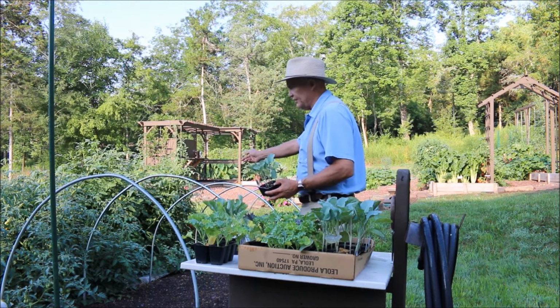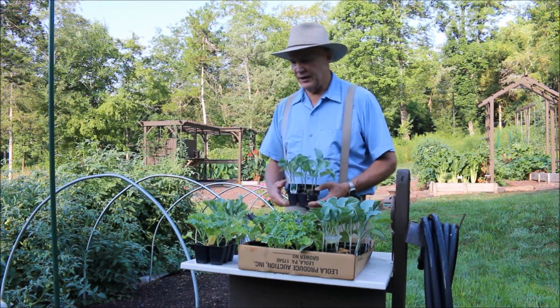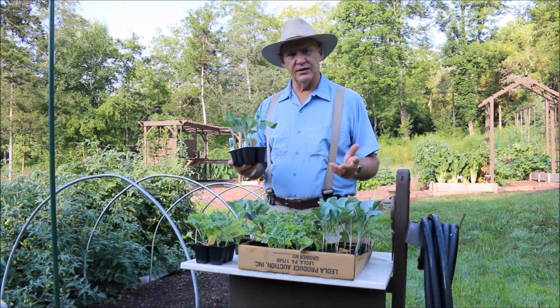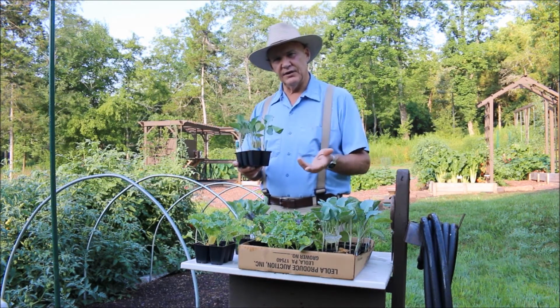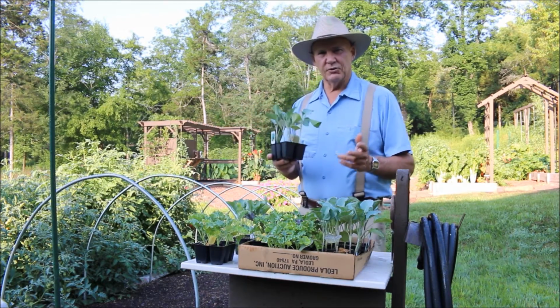I have a row cover there, and so I'm going to be covering my kale and my cauliflower and broccoli, because of the aphids and that whitish-yellowish butterfly you see flying around. They lay eggs under your leaves, and they develop into worms and just really devastate your plants.